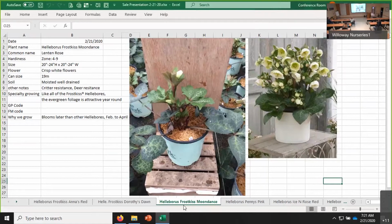Right now, usually Jeff will move these into the cooler just to slow them down. This is like the reverse of the cactus, which grows great in heat. This is a variety that wants to thrive right now during the winter season, which is interesting. But this is, like I said, the Moon Dance.